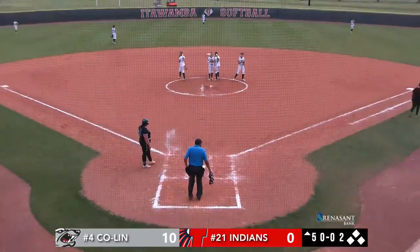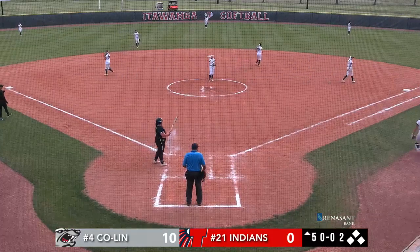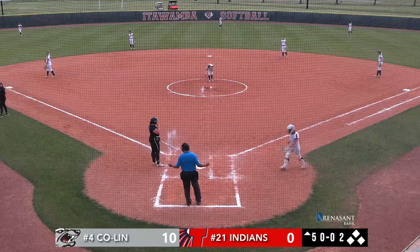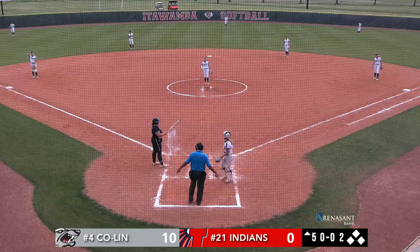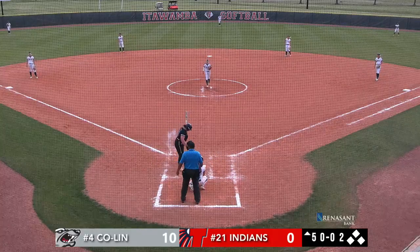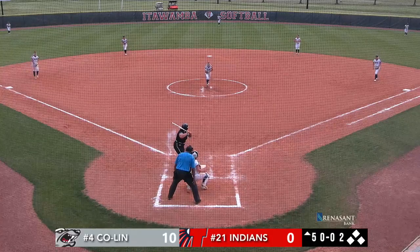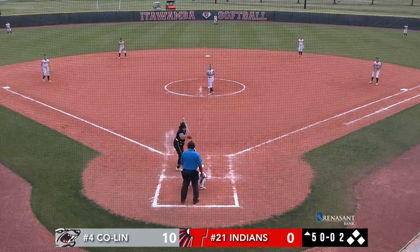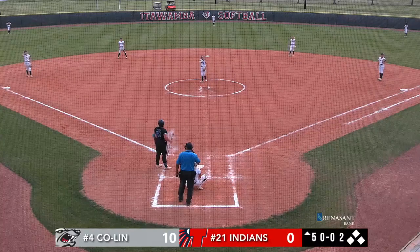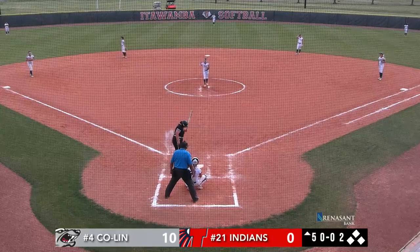ICC with 2 outs, looking to get out of this inning and stop the bleeding. And we are at that point in softball where you have an 8-run rule after 5. So our Indians are definitely going to have to put up at least 3 runs in the bottom half to extend this game to the 6th inning. So with 2 outs, Epperson, pitching for the Wolves, comes to the plate. She's got a single, a double, and a sac fly in this game. She's been pretty productive so far.